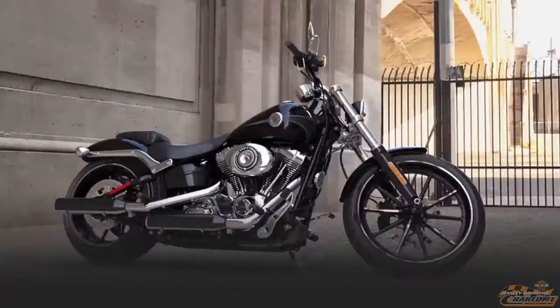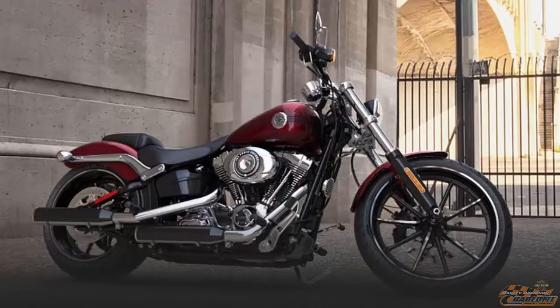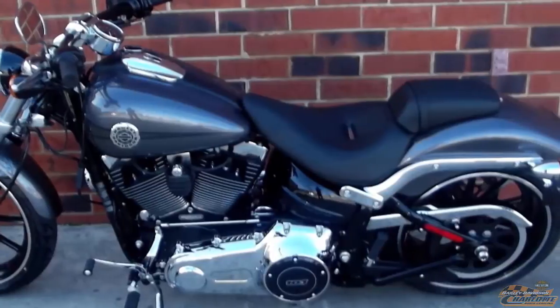Check out these 2015 color options. Mysterious red sunglo. Hard candy Quicksilver Flake. Radioactive Green. Superior Blue. Charcoal Pearl. Vivid Black. Cut down to the legal limit, the Breakout model's fenders add to its stretched and slammed custom style.